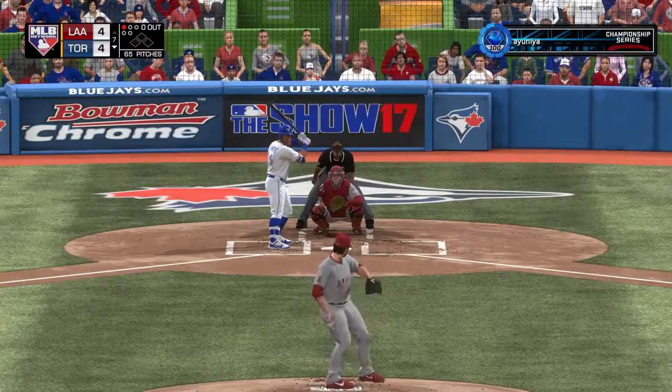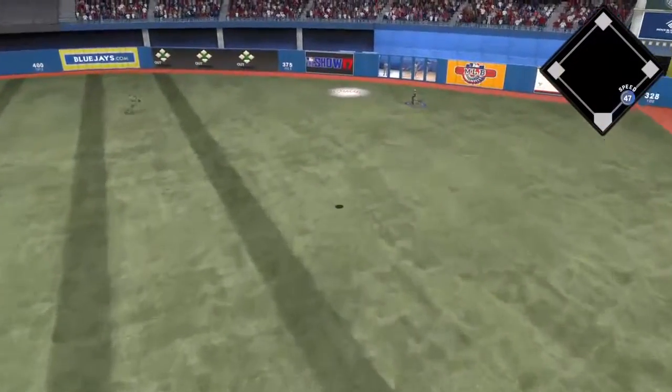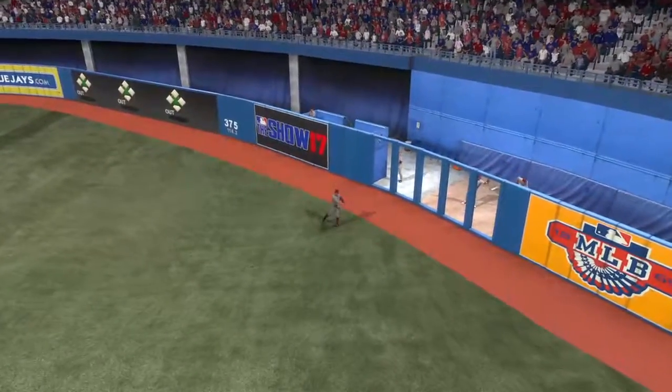And the pitch. Pulled high in the air out to right field. On the move is Pence. And that's the first out of the inning.